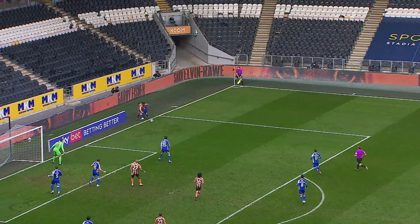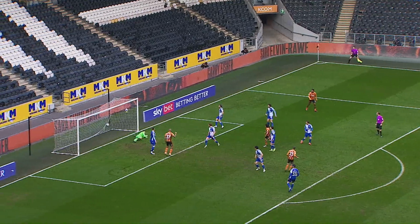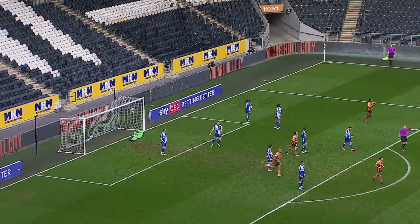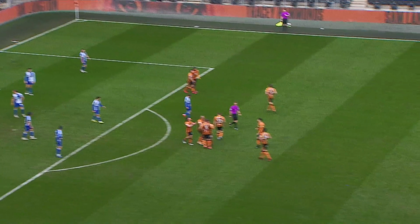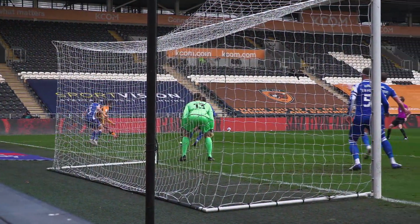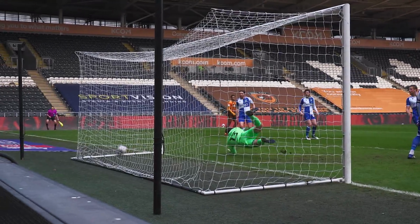In the meantime, Hull City with Malik Wilkes inside the penalty area. He's done brilliantly to keep it in. Ball fed back to Gavin White and Hull City take the lead. Brilliant work from Wilkes to keep it in play. The cross was even better and the finish just capped off a brilliant piece of play for Hull City.